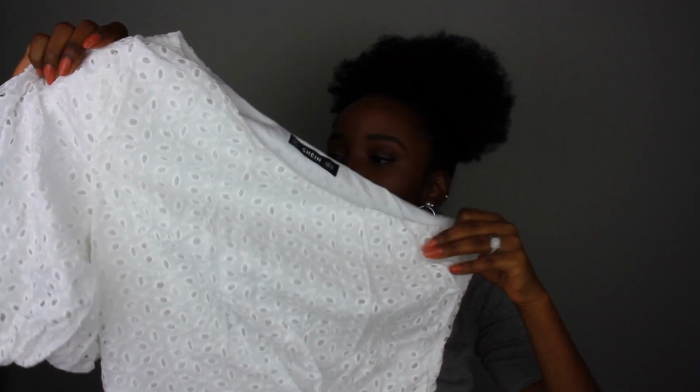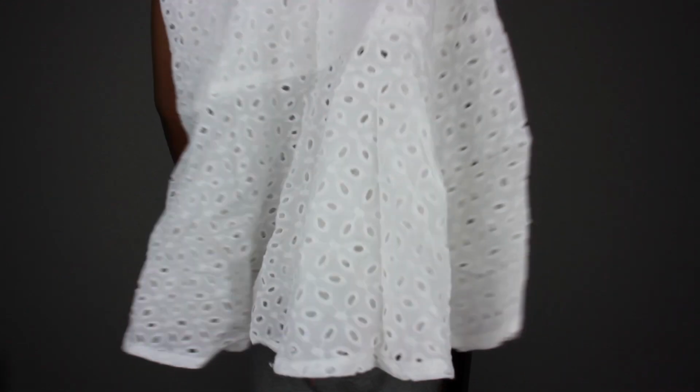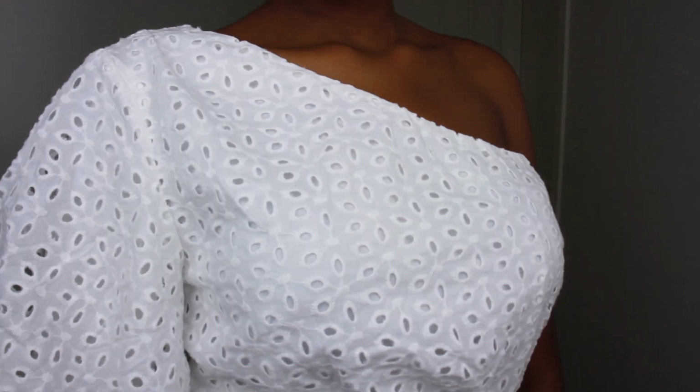So this is the dress. I don't know whether you can see. Very nice, and it's got like a one shoulder puffer, and it sort of goes down like that, and then down the bottom it's got like a little frill going on, and it's got a cute little belt to go with it as well. So this is really spring, very spring, very cute spring looking vibe.